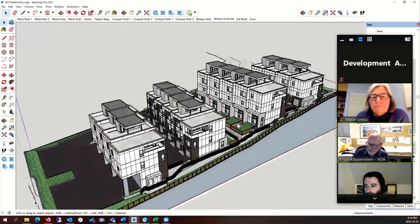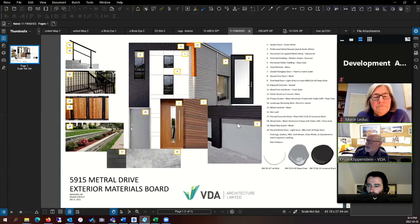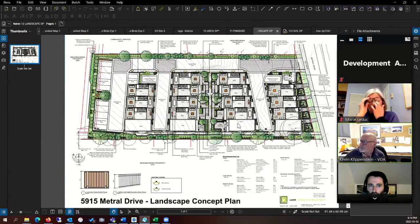I will let Sean from Ladder Landscape talk about the landscaping. Sean, do you want to share your screen, or do you want to work off of my screen here? Yeah, thanks, Kevin. If you just want to scroll to the landscape plan, that'd be great. As Kevin mentioned, my name is Sean Leogreen. I'm a project manager with Ladder Landscape Architects.